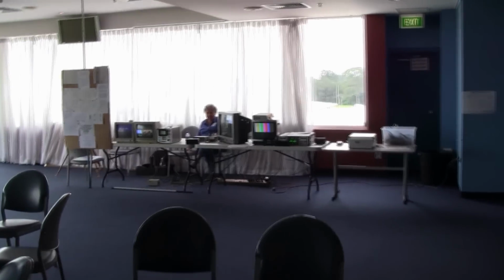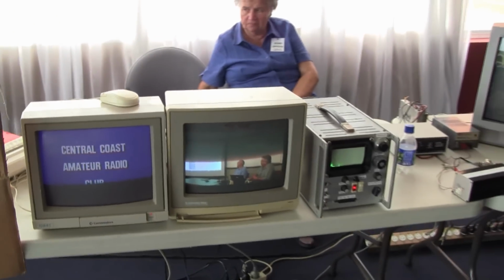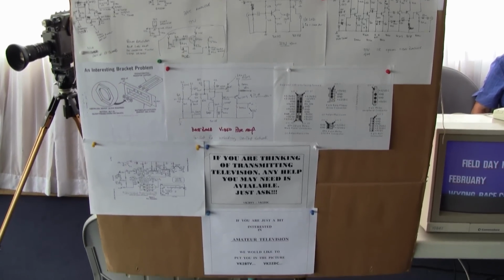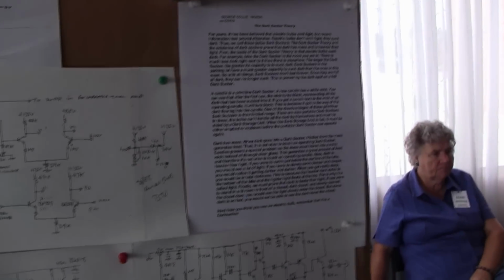Cheese and pickles and beer kind of thing. The ATV stand I always like to see. See all kinds of technical information, circuit diagrams. Camera. Modulators, transmitters.